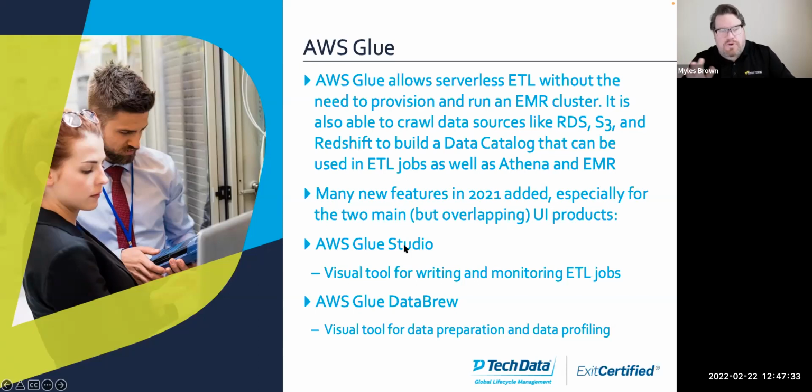And so this is another one of those, Mohammed asked, what about EMR versus Glue? Here's another one of those: when do I use Glue Studio versus Glue DataBrew, right? And maybe this will help. We say that Glue Studio is a visual tool for writing and monitoring ETL jobs. So you've got to think jobs. It's all job focused. So I'm building ETL jobs, I'm running them, and then I'm in a single pane of glass. I want to look at all my jobs and monitor how they ran.